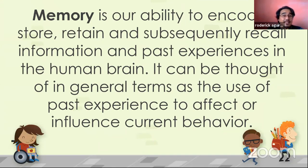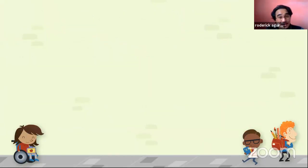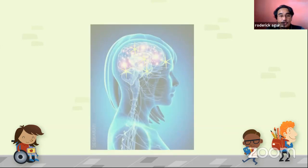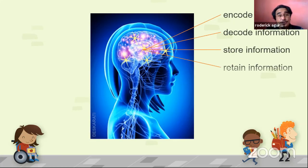Psychologists define memory as our ability to encode, to store, to retain, and subsequently recall information and past experiences in the human brain. It can be thought of in general terms as the use of past experiences to affect or influence current behavior. With that definition, we'll now be able to graphically present this definition. So memory is our ability to encode information, decode information, to understand it and get meaning from it, store information if it's relevant and we have high interest in it, and then be able to retain it so that we can use it and retrieve it in the future whenever we need it.